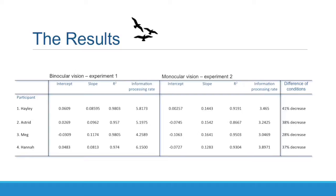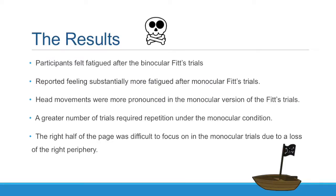In addition to the numerical data we have collected, it is important to note some subjective feedback from our participants. The participants noted feeling fatigued following the first experiment, perhaps due to the repetitive nature of the Fitts task trials. Under the monocular condition, however, fatigue was subjectively worse, with all reporting feeling particularly drained following their one-eyed trial.